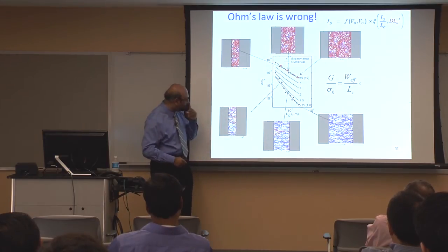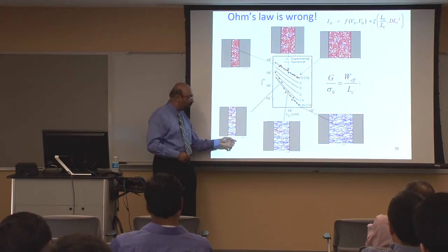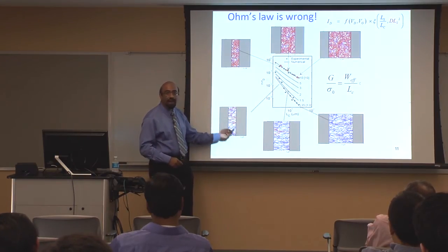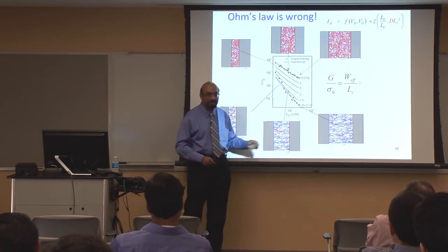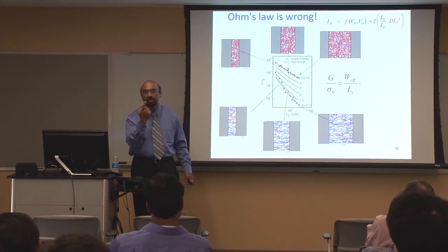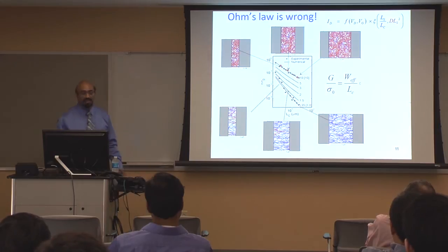What this automatically says is that not only is the length going down, but the effective, quote-unquote, width is going up with the length. Because you see here you have 4, here you have 1. So the width is a function of the length. That is why it goes as 1 over L squared. And that is a classical result of percolation theory.